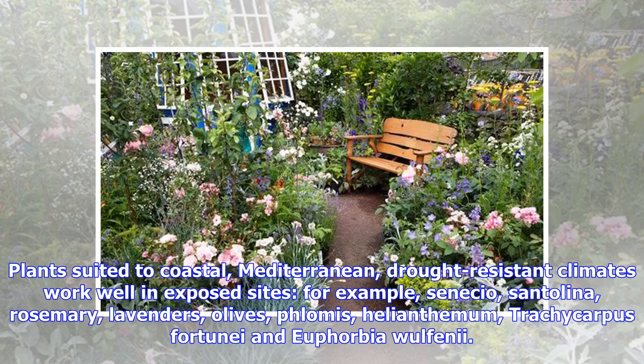Plants suited to coastal, Mediterranean, drought-resistant climates work well in exposed sites. For example, Senecio, Santolina, rosemary, lavenders, aloes, phlomis, helianthemum, Trachycarpus fortunei, and Euphorbia wulfenii.